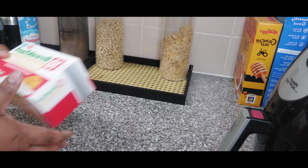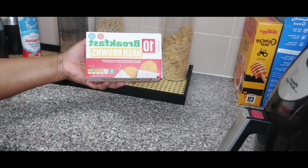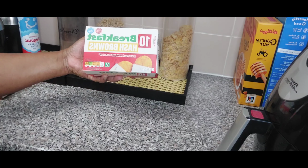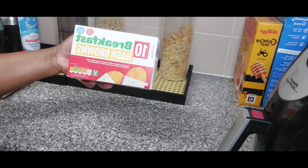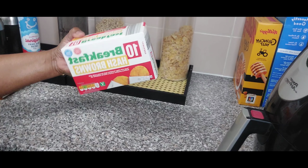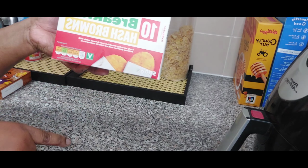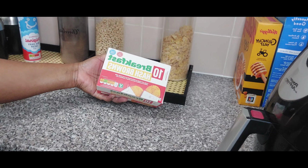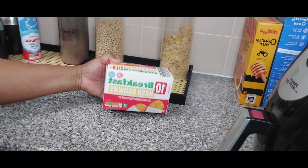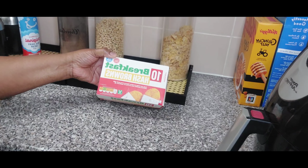Next, I'm going to show you these hash browns. Obviously, it's a dupe for the McDonald's one. My kids seem to love these, so I normally get these for them. And you get 10 in the pack, and they taste really, really good, guys. You see that they're in a little sachet as well. It's just like the hash brown that you get from your McDonald's breakfast. I said, let me quickly pick some of these up again for the kids, because they really love this one.